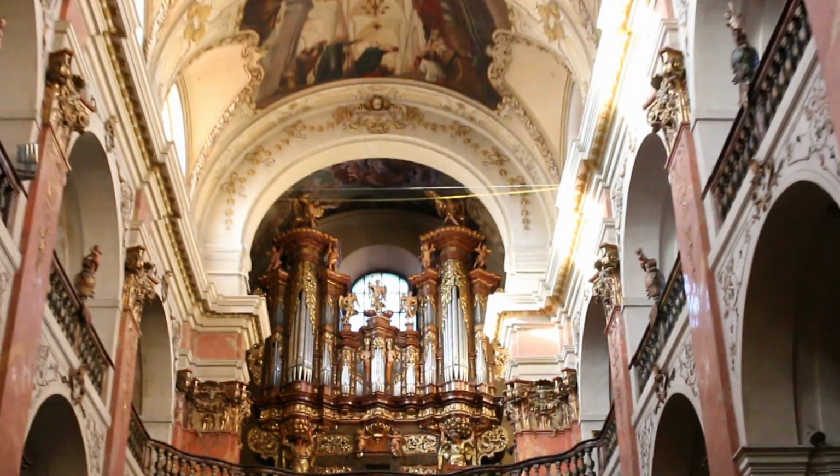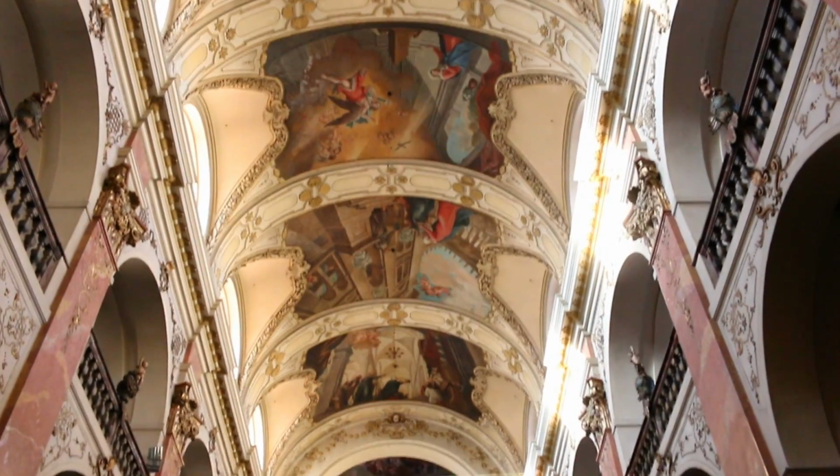When you walk inside, you'll be overwhelmed by its beauty inside. A lot of different Baroque altars, beautiful frescoes on its ceiling. It's definitely a church worth your visit.